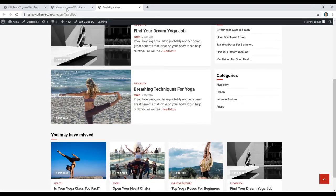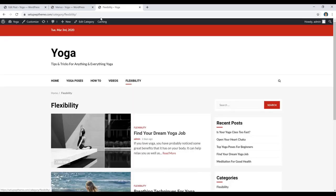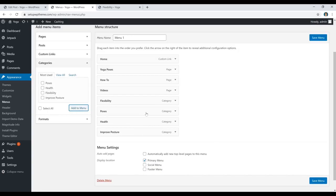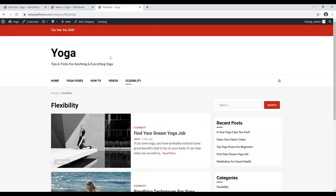So again, after you made a few categories like we did during the post section, all you need to do is go down here to where it says categories and select the ones that you want to show up on the top menu here. So once you select them, you can click on Add to Menu, and then you'll see all those categories right here have been added. And then make sure this primary menu selection is checked, and then after you do that, just click on Save Menu. And now if we go back to the home page, you're going to see that these right here, 3 categories, have been added.